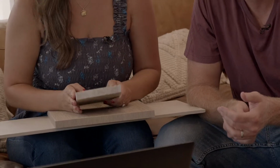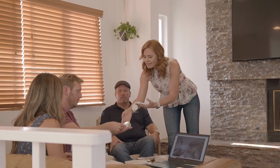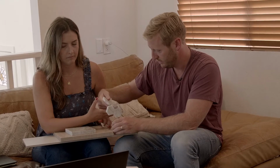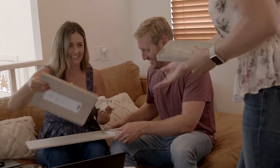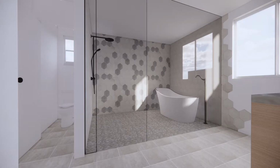And then this is the same material as the countertop, but cut into mosaics. Do you want to put this here? Do you want to hand me stuff? Do you want to trade? Sure. No, she's got it. Fine. There you go. And where does this one go? So that's for the shower floor, and that's the grout.